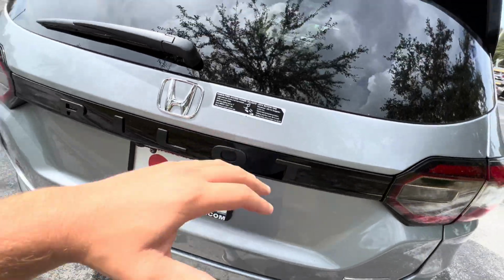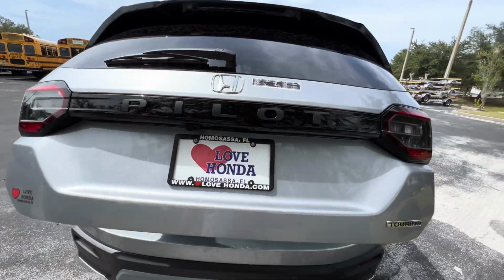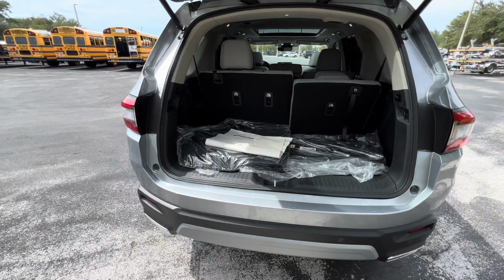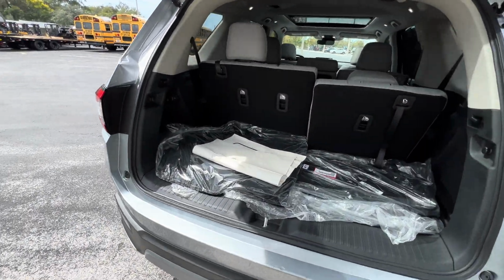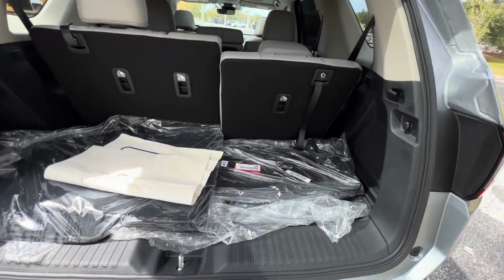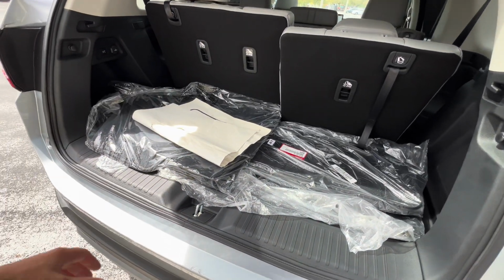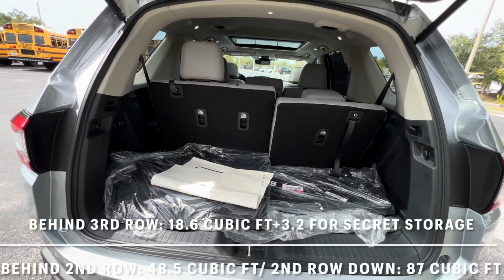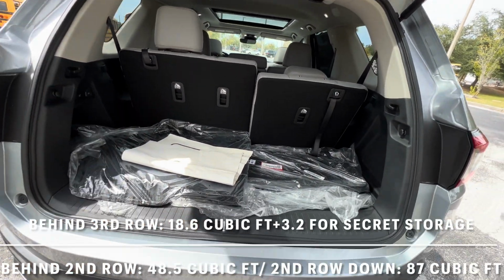Underneath the L is a button for the power tailgate. We also have a hands-free power tailgate with a kick function, but I don't have the key in my pocket, so for me personally, it wouldn't work. So behind the 3rd row seats, you still have a very solid amount of space. I'll leave a link right here to show you exactly how much space behind the 3rd row, behind the 2nd row, and behind the 1st row if all the seats are folded down.